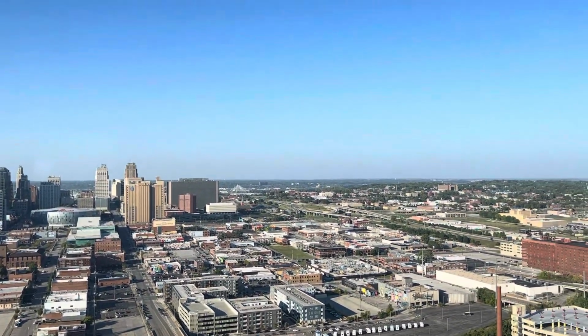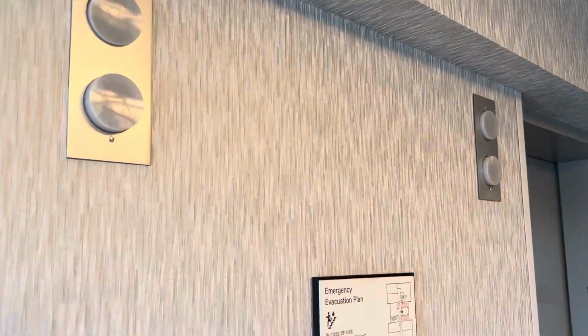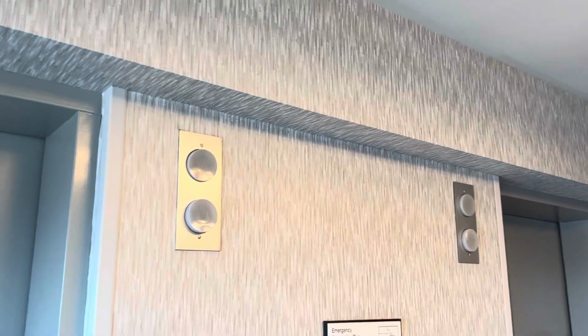You can see the highway over there. There's where they're doing construction on that bridge. And the ceiling's really low in my head. So one of these two should be up in a minute. The club lounge should be open. I hope it is open. If it's not open, that's fine.